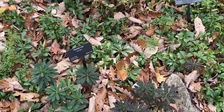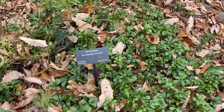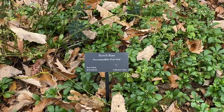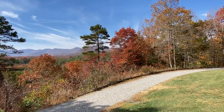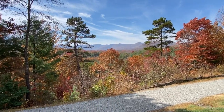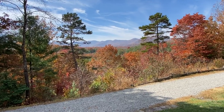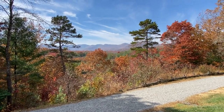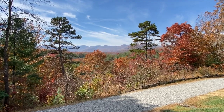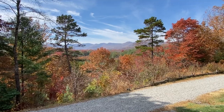There's a lily. Some kind of petite pink Scotch rose. This is the mountains overlooking the Arboretum. We're in Asheville, North Carolina. I'd say this zone here, I'm a zone 8. I'm gonna guess that it's a zone 7 or 7B in this location.